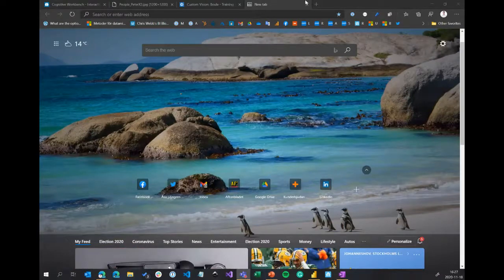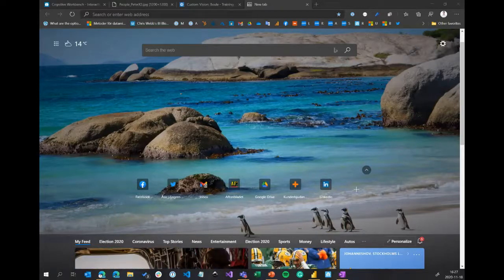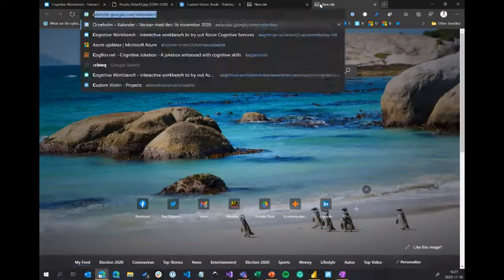Let me see if I can get hold of the. Okay, I'll have to just reconfigure my headphone here. I think that's the one. So I'll disable my camera and I'll go to another demo. I hope you can still see my screen.